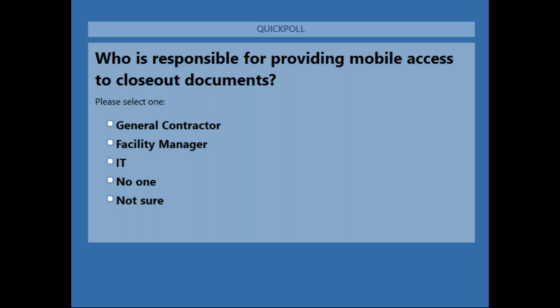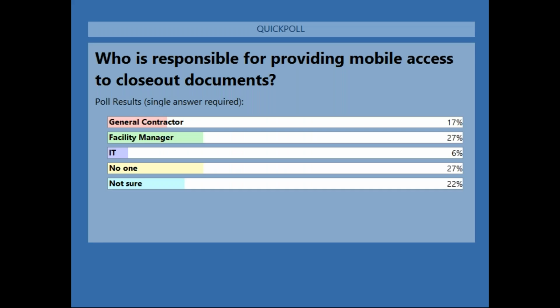Okay, so let's see who's responsible for providing mobile access to these closeout documents in our audience. The facility manager, 27%, so it's about a quarter, a little more. Good to hear. General contractor, 17%. IT at 6%. No one. I'll take those as no one designated. That's about a quarter as well. And then not sure, about 22%. So thanks again, David, and thank you everyone for voting and sharing your insights there.